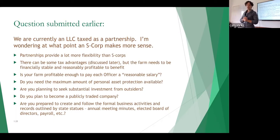If you are planning to seek substantial financial investment from outside investors, if you feel like you need the maximum amount of asset protection, so more liability protection, and if you plan to become a publicly traded company. So if you're planning on really growing your business and really having a lot of assets involved and a lot of outside investment, an S Corp is a good idea. Otherwise, for most market gardeners, urban farmers, a partnership, a qualifying joint venture, sole proprietorship, those are better options because they're just easier to manage.